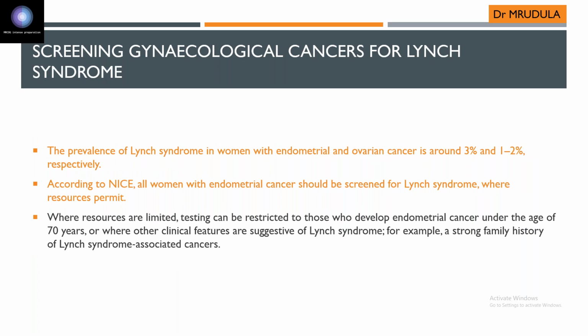Now, screening for gynecological cancers in Lynch syndrome. As I already told you, the prevalence of Lynch syndrome in endometrial cancer is 3%, and in ovarian cancer it is 1 to 2%. So overall, 1 to 2% of all ovarian cancers are associated with Lynch syndrome. According to NICE, and this is the one thing that you should remember, any patient diagnosed with endometrial cancer should be screened for Lynch syndrome where the resources permit. Remember this: where the resources permit, this is the NICE guideline.